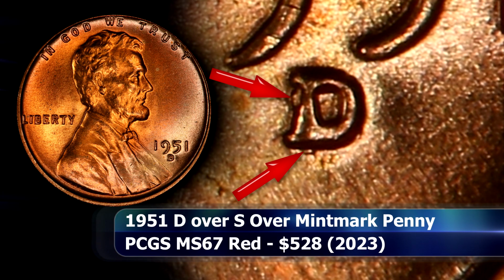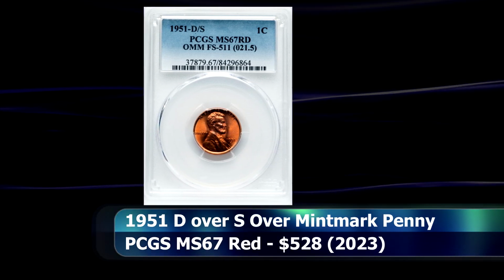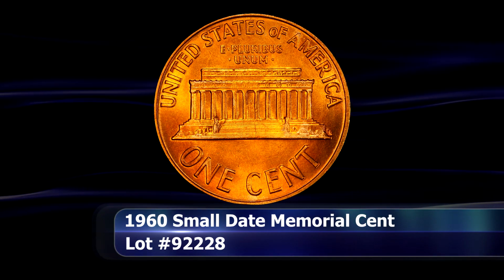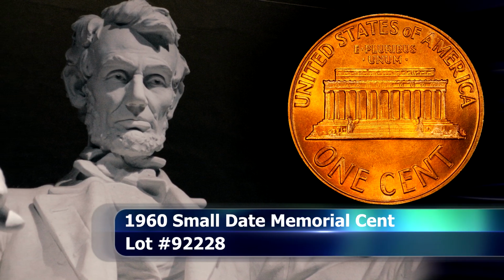This coin was graded by PCGS as a fantastic MS67 Red, and at auction it sold for the price of $528. In early 1960, the US Mint found that the number 0 that was used on the new memorial cent coins was prone to both filling and breakage.